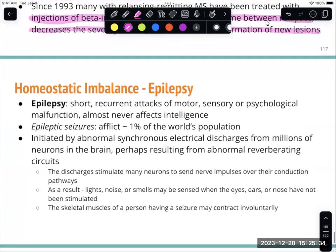Epilepsy. Epilepsy is short, recurrent attacks of motor, sensory, or psychological malfunction. The interesting thing is epilepsy almost never affects somebody's intelligence. It affects about 1% of the population worldwide, and it's an abnormal synchronous electrical discharge from millions of neurons in the brain.